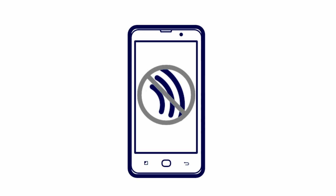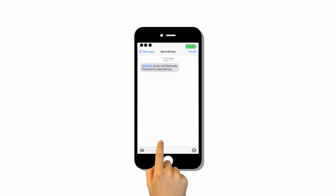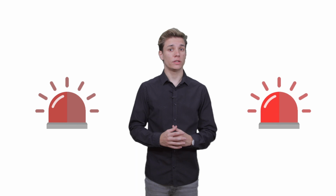SMS preloading overcomes delays and unreliability that can sometimes happen with SMS delivery. When a device is out of signal, our patented SMS preload function overcomes this challenge so that the service for users is 100% reliable. Using SMS in this way also provides an early attack alert.